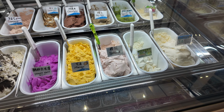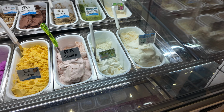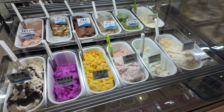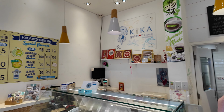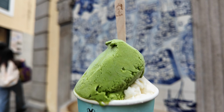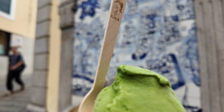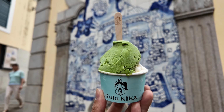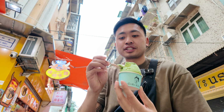Dragon fruit, mango, sakura, their Shizuka crown melon, hojicha, and yep, they're Michelin rated. All right, I got their matcha and their Shizuka melon flavor gelato. All right, time to try it. This is the extra strong matcha.